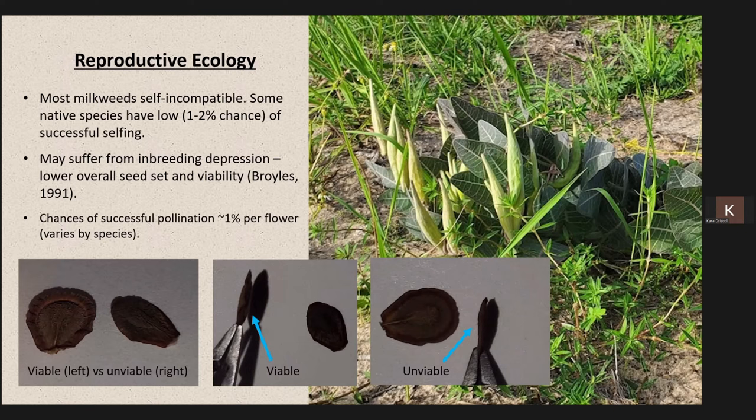That's because they tend to suffer from what's called inbreeding depression, meaning if you try to make a cross between an adult and an offspring, you're going to get reduced seed set. Same thing with a sibling cross, you're also going to get reduced seed set. So in order for milkweeds to have good seed set, they need to have an outcross with a genetically distinct individual in that population.